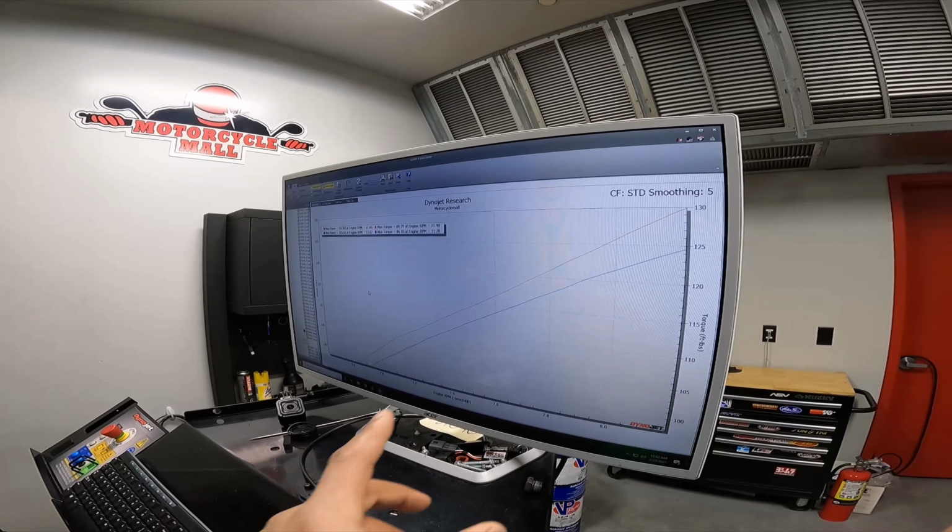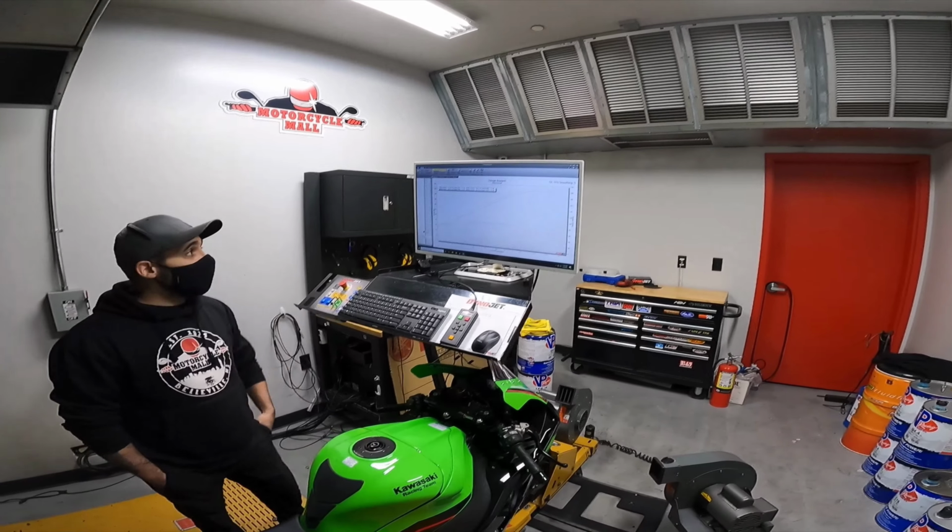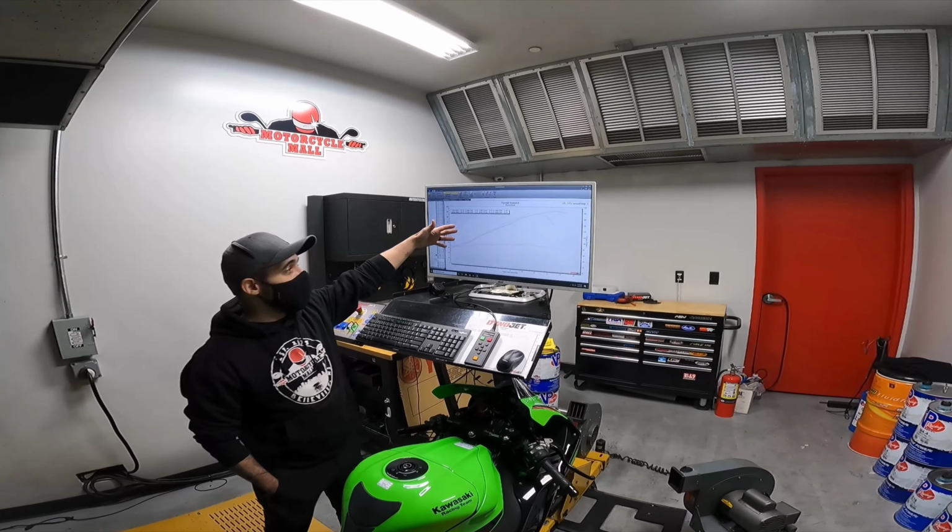Yes, it made 205, but your bike right now is on race fuel. This bike wasn't. This bike was on pump fuel, so it's obviously going to be way stronger. Like MR12, it's the best fuel you can put your hands on. Yeah, the nastiest fuel as well. Yes, that is true. But even if you look at the torque figures and all that, it's pretty similar.